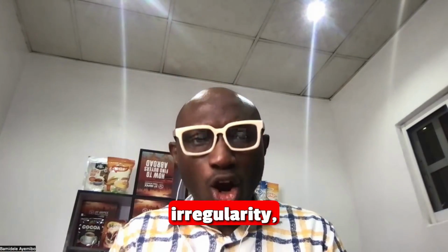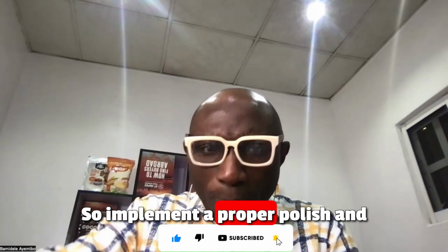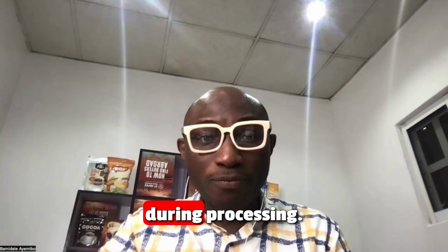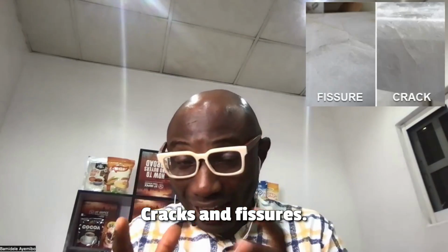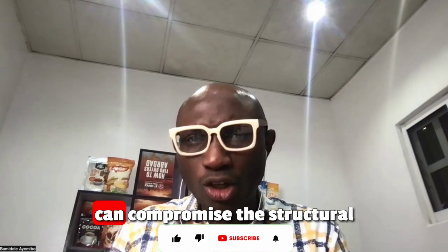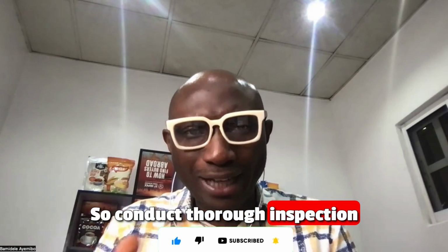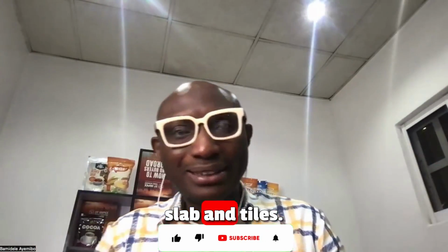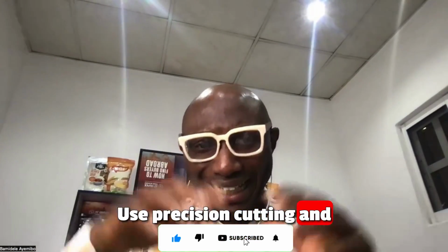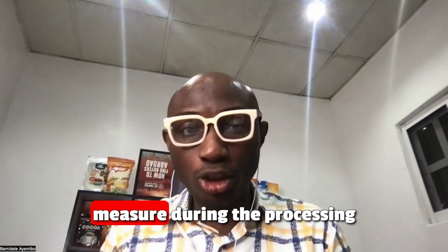Surface finishing regularity. Uneven and irregular surface finishing affect the aesthetic appeal. So implement a proper polish and finishing technique during processing. This will ensure you give it the aesthetics that it has. Cracks and fissures. Presence of cracks and fissures can compromise the structural integrity of the granite. So conduct thorough inspection during extraction and processing. The thickness is also very important. Inconsistency in thickness across the granite slab and tiles. Use precision cutting and calibration techniques to achieve uniform thickness and implement a quality control measure during the processing to ensure consistency.